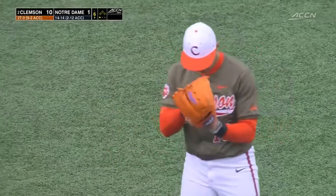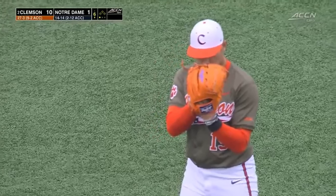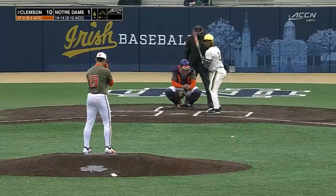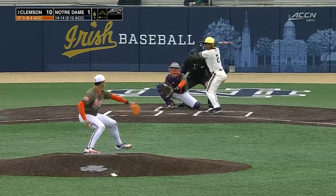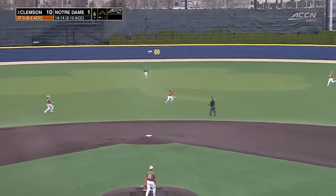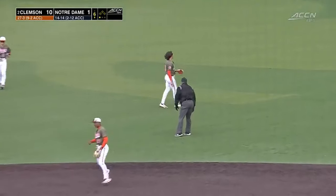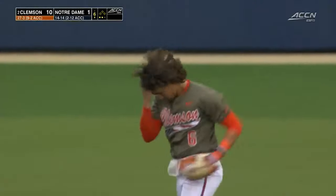And now David Glancy. The Irish now in their third time around the lineup, trying to get another look at Canuck and try to change what's really been the dominance he's had on the bump all day. And we keep talking about his approach, just firing strikes, and there he does yet again. Pop up into shallow center field. Hinderleiter with the grab to right.